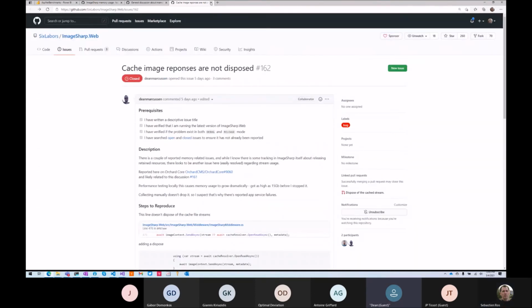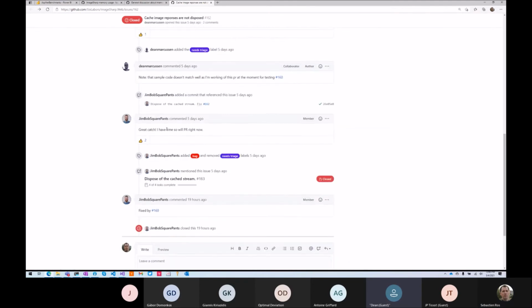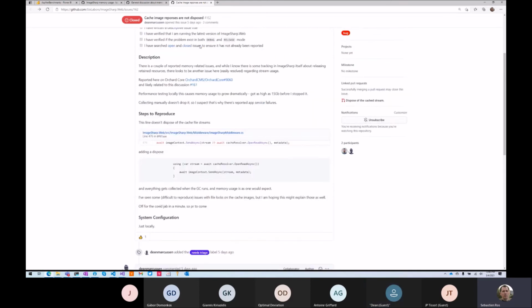So that's supposed to merge, but it hasn't had a release yet, but it should have a release this week, I think. It's on MyGet, if anybody would like to test it. It's available on their MyGet feed. So yeah, it's good.